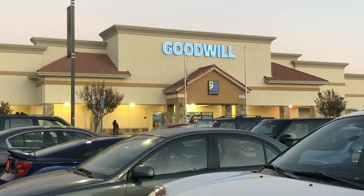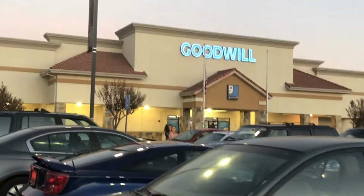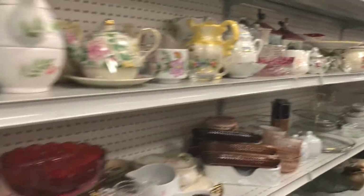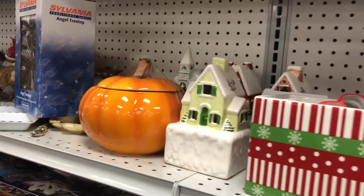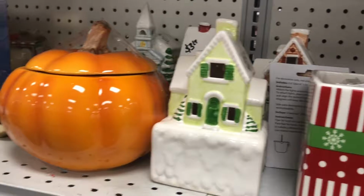We are at the Goodwill. We're gonna go in here and check out the merchandise and see what they have and what we can maybe buy to start a cookie jar collection. Lots of stuff. What the heck is that? I don't know. I think it fits some Christmas stuff. We're gonna look and see if there's anything we can vamp up at home.